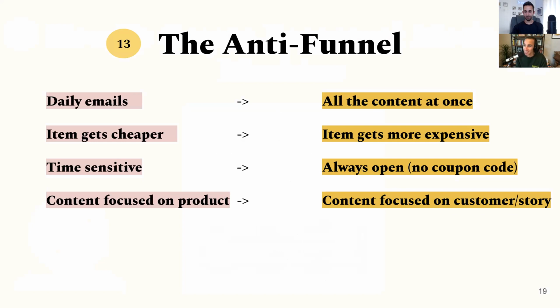So number 13, the anti-funnel. Now, I don't know about you guys, but I find most of the cool things I do in marketing are basically finding the thing that every single other person is doing and just doing the complete opposite. And that's one thing I really like to do. It's just because it stands out. It's different. Customers engage with it again, and maybe you come up with your own philosophy for something. So I come up with something I call the anti-funnel.